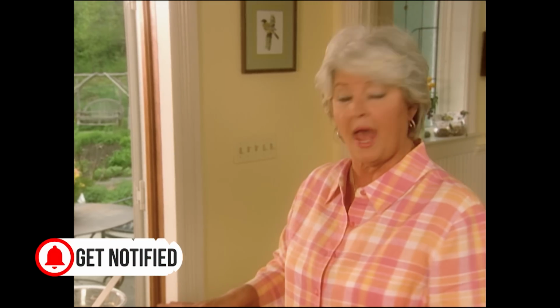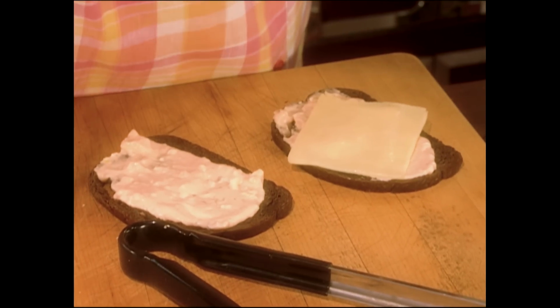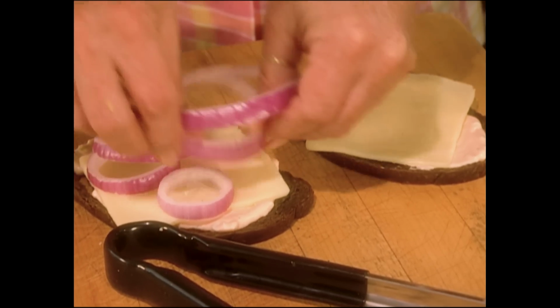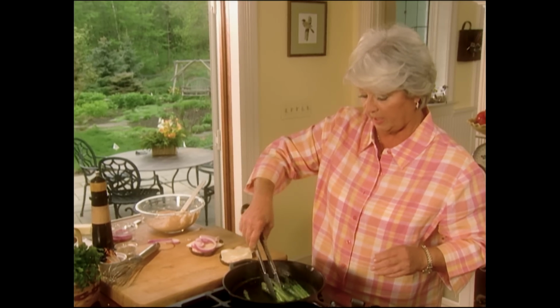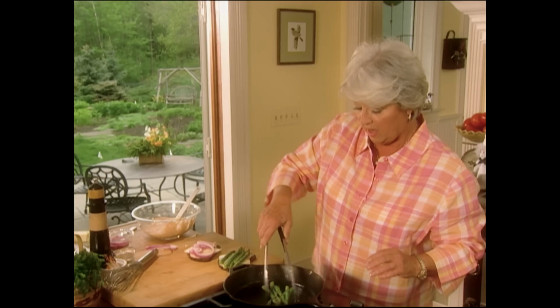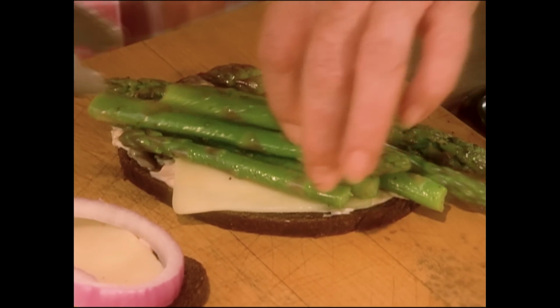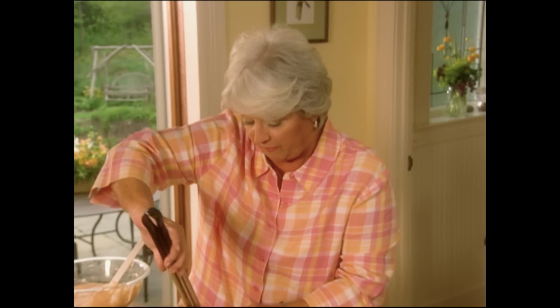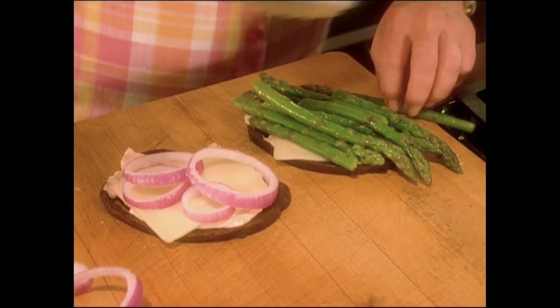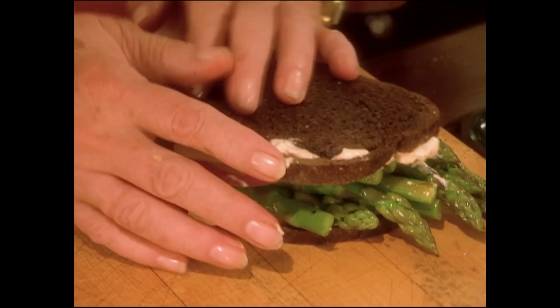All right, now I've smeared each side with Thousand Island dressing. And I'm gonna put a piece of jack cheese on each side. I'm gonna put a little purple onion. And then I'm gonna come in here and take our asparagus. Sometimes these wanna roll off your sandwiches. To make my sandwiches really pretty, I like to turn them, so when I cut it, I have some of the pretty flowery tips sticking out of both ends. It's a little hard sometimes to control that asparagus, but once you get it under control, it's so good.